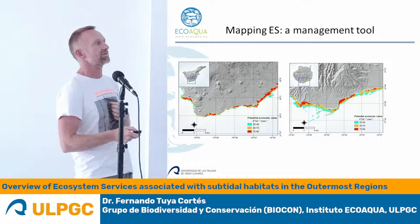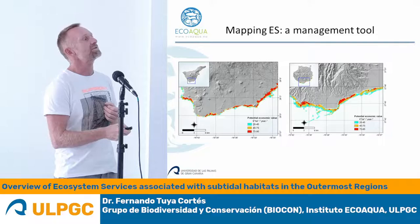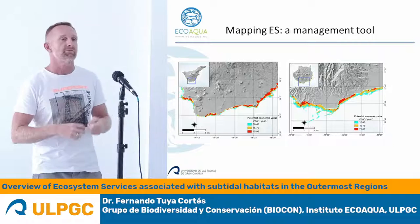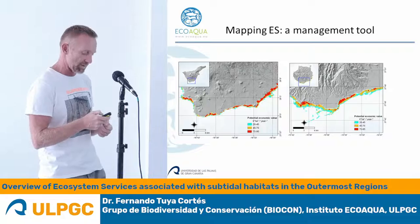So you can see that there are places here in red color, and other places are in blue, and so on. This means that the value, for example, of the red color means that these places are going to be more economically important than, for example, the blue areas, right? And we can carry out this for every single ecosystem service. So at the end, a policymaker or a manager can have these layers and can prioritize areas for conservation, right? So in terms of management, these tools can be very, very interesting.